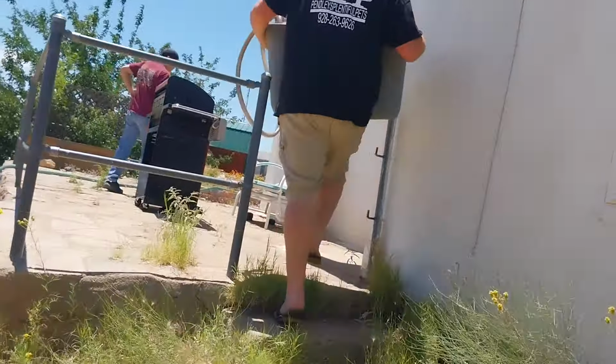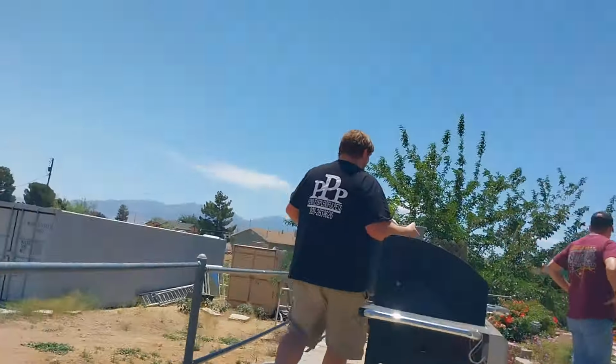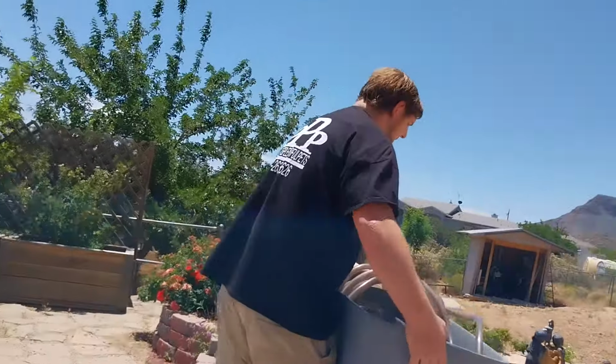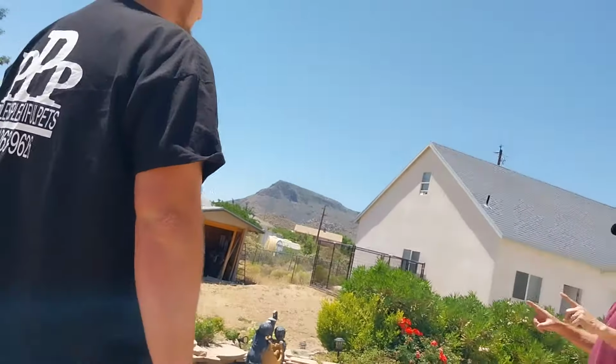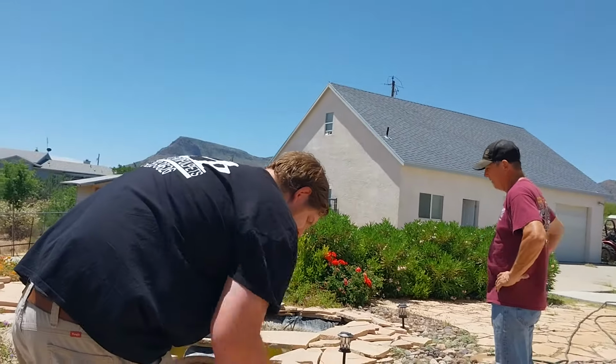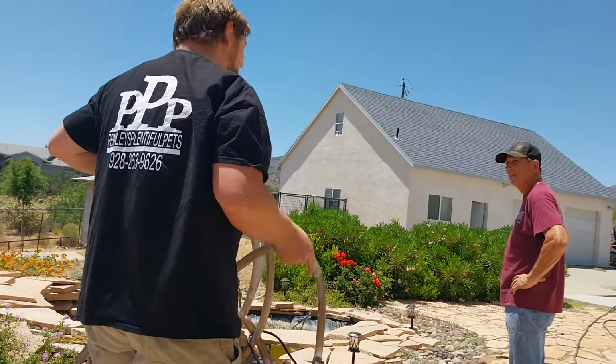So how long have you had the pond up and running? 15 years. Oh, man. Yeah, I've got two. That's awesome. They get a lot bigger than you expect. Most fish do, unless they're like in the tetra or little tropical family.